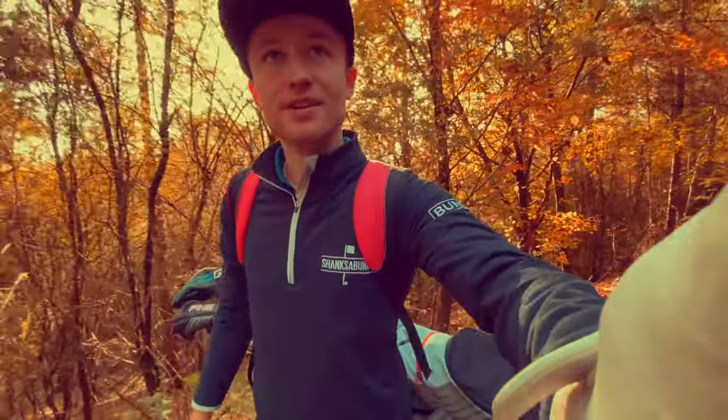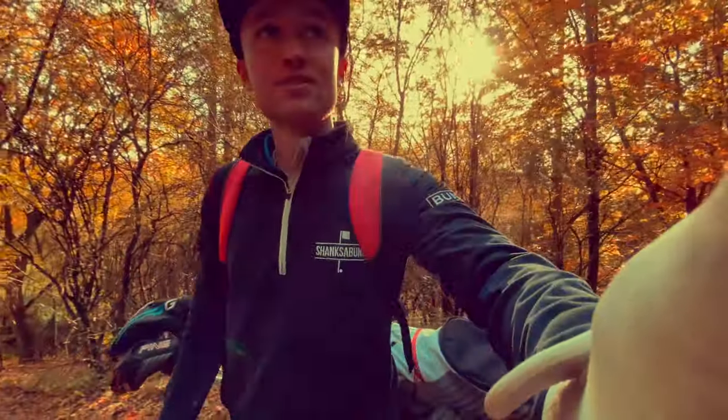Oh, good course though. A bit sloppy through these woodland regions. Yeah, but you don't mind about that. Very good condition though, considering yesterday was horrifically wet.